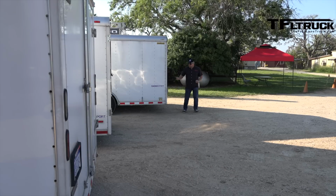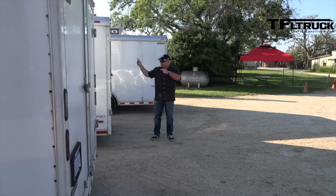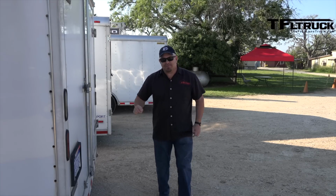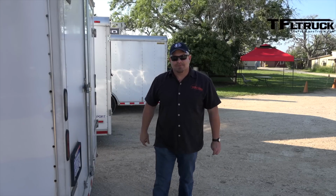So here are the weights for these trailers. This is the 6.2 liter V8 that's on the Chevy, and this one is just a hair under 10,000 pounds. This one over here is for the Ram, and with that Hemi, 9,000 pounds. And here's the Ford F-150 with the EcoBoost V6, and this one's just a hair under 10,000 pounds. Nathan, why is the Ram at only 9,000?